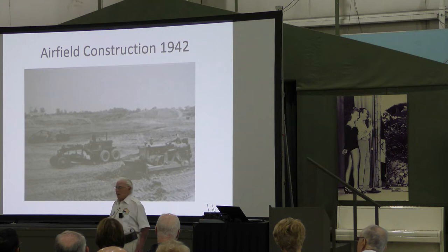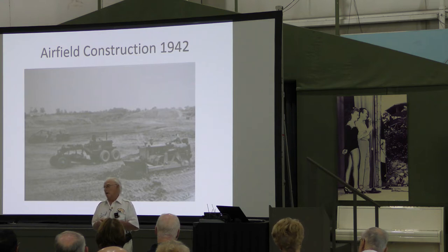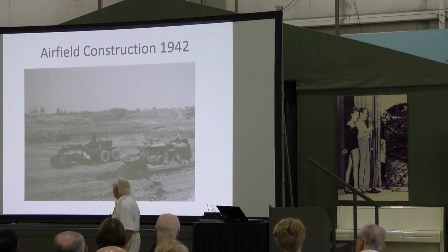The British people were not very happy because each one of these airfields was going to take 150 to 200 acres of land, which we were using to produce food for our tables. And so there was animosity between the British people and British government, but of course we went ahead and we built them. And this one is in my village.